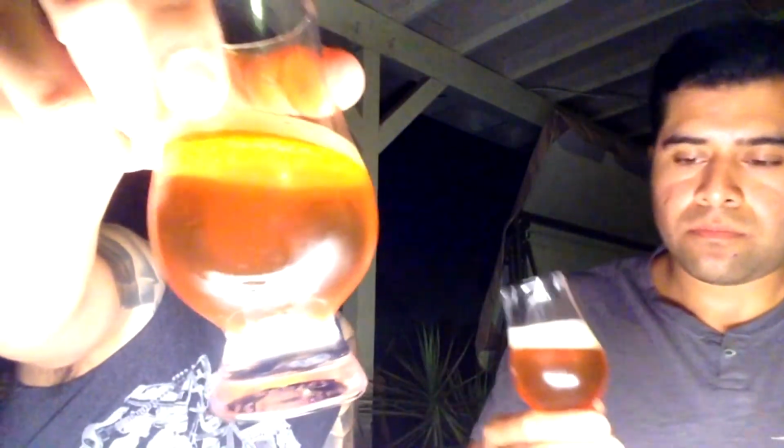This is a collaboration with Nuglaris. English style bitter. What is that? 5.6. Pretty golden colored. Yeah. Slight haze. Very subtle ambery to it. Cheers. Really strong in the nose.